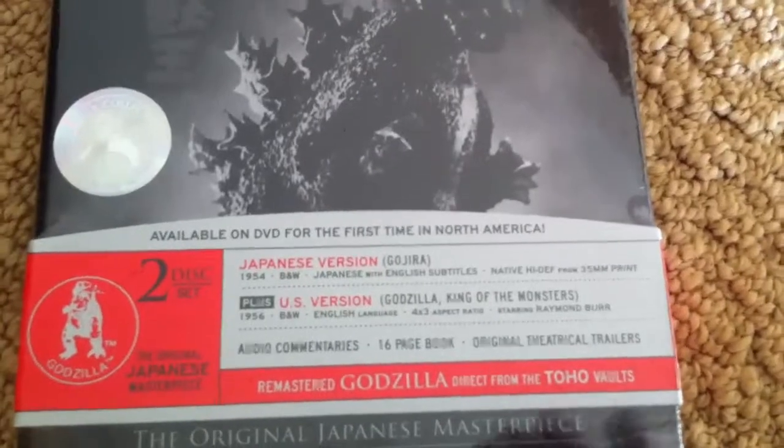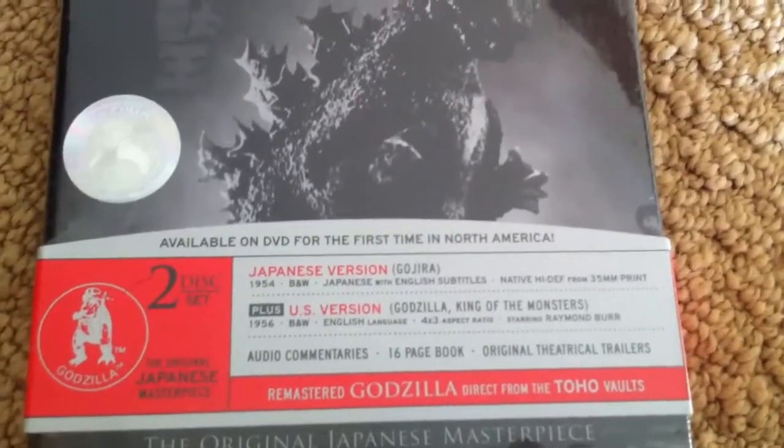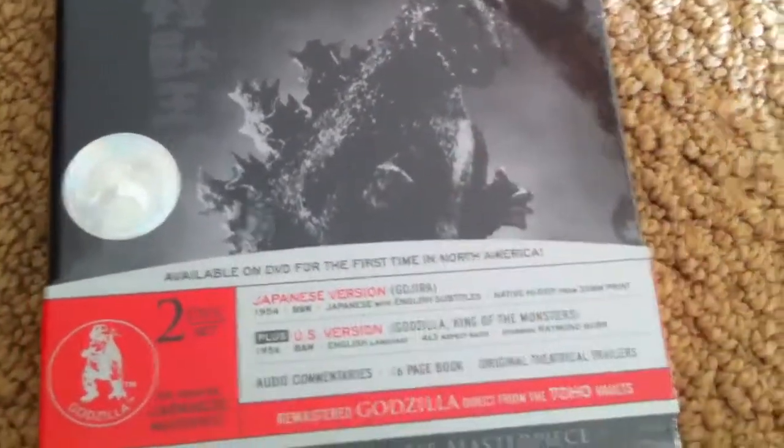I haven't opened these up yet, so they're still sealed. So the first one I got is Gojira. Obviously, it's Godzilla. So this is a 2-disc box set. Has a nice Godzilla hologram right there. So that's really nice. So the first one is the Japanese version, which is Gojira, and then on the second DVD is the US version, which is Godzilla King of the Monsters. Also has an audio commentary, a 16-page book, and original theatrical trailers. Still sealed, so really nice.